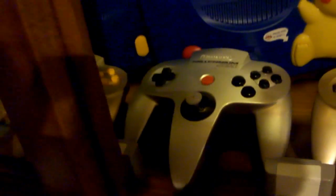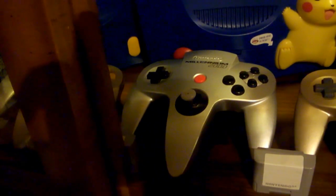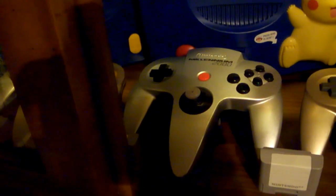The value of these has gone up recently, so these are very rare. This is the Millennium 2000 controller, only 1,000 of these made. I had 2 of them at one point, and I sold the double. Not worth keeping doubles, I think, usually.